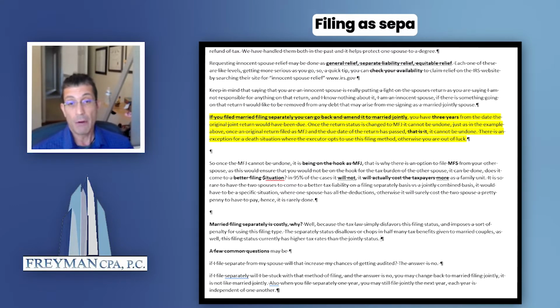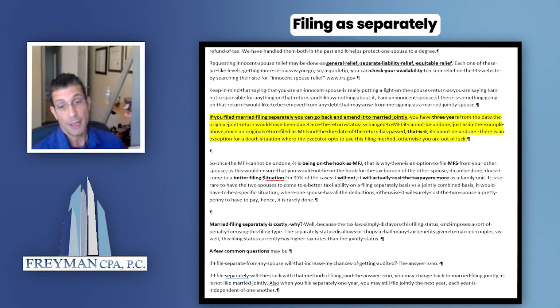What about the other way? Married filing separately, can it be undone? Yes, it actually can be undone, and we can go back and do married jointly for 3 years, as of the due date of the joint return, had it been a joint return. So I can wake up 2 years from April 15th and say, I filed married separately twice, I want to go back and file with my spouse jointly. Yes, I can do that, but I can only go back for 3 years. That's the key distinction here.